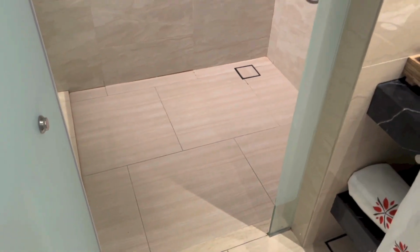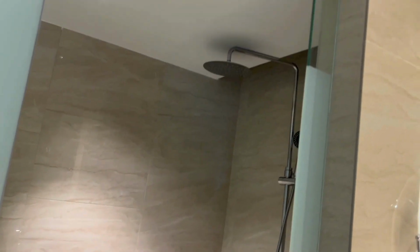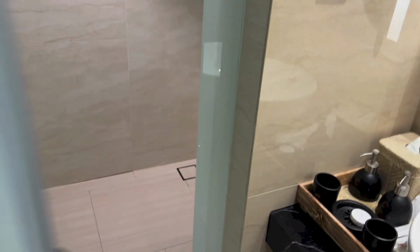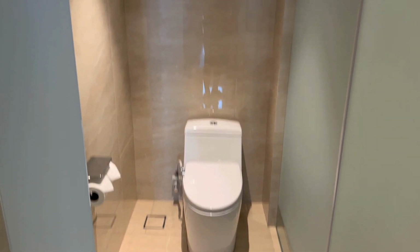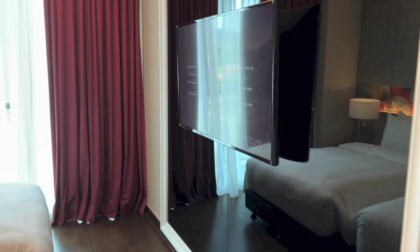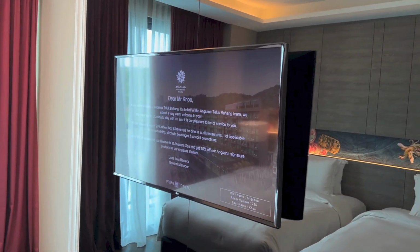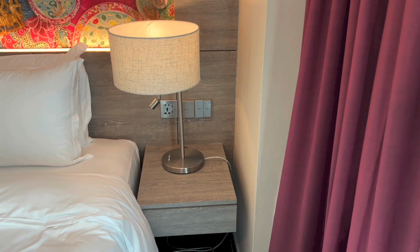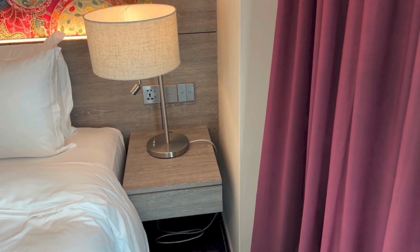Here we have the shower area. It is a dual setup, so you have the handheld shower as well as the rain shower. And right here we have the toilet. Okay, so another flat screen LG TV. And on this bedside table, you just have a light, the USB ports and power outlets, and light switches.